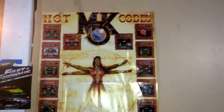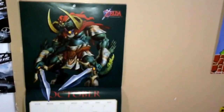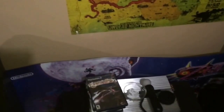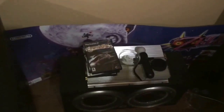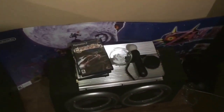Going strong. I'm hoping to pick up another one here pretty soon. Here we have our Mortal Kombat poster. My Zelda calendar, which is way behind. Down here are the Majora's Mask posters, the promo posters that I'm going to be mailing out. So far I have 2 people that I'm mailing them out to. You guys are going to have to be very, very patient with me on these. I have to find a way to mail them. I'm probably going to have to roll them up pretty tight to get them out.